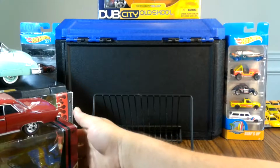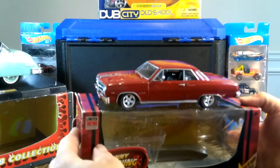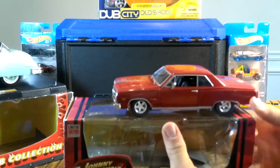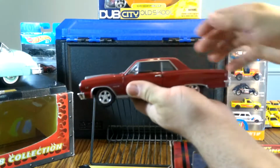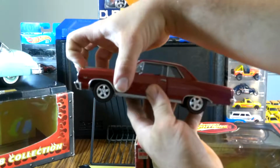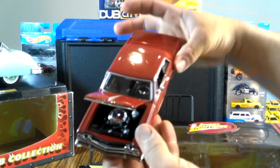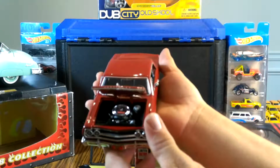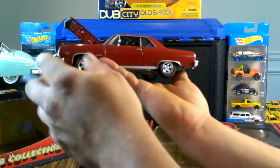Yes, it was. Here is a limited edition collectible, part of Johnny Lightning, this 1965 Chevy Chevelle. Dad, what can you tell us about this car right here? This is really, really beautiful. Yes, look at this. The hood opens, and these things came with anything from a 6-cylinder to a 327 with 300 horses. I notice it's also got red wall tires. It does have the red wall tires.